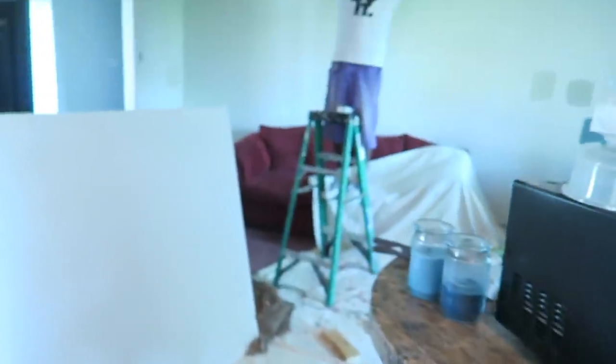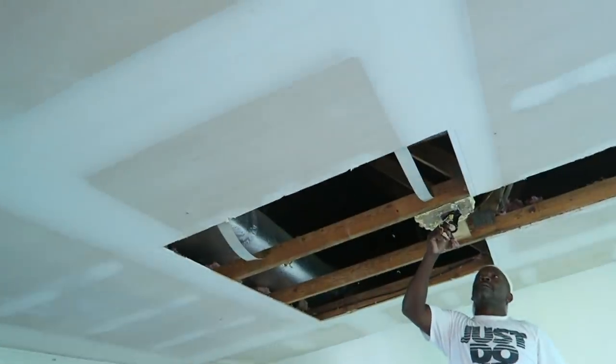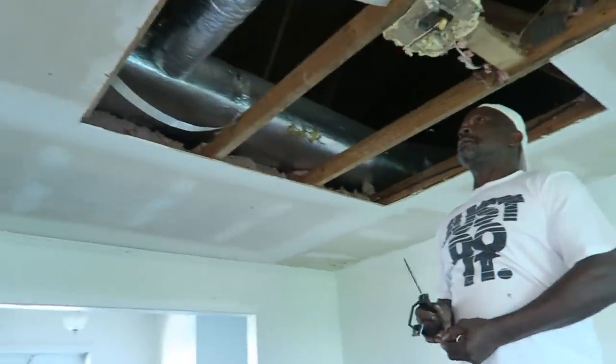Right now my uncle is about to put up new drywall on the ceiling. He's about to install the new insulation. That's what that's looking like. So we're gonna close that up, and then Ben is gonna come later and finish prepping the ceilings. Hopefully he finishes prepping the ceilings today so he can start painting tomorrow. What else is happening? That's it for now.